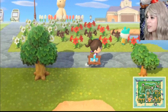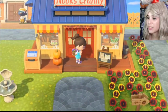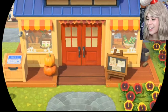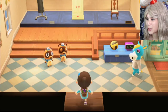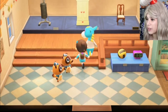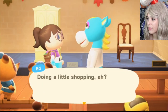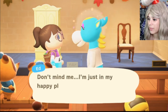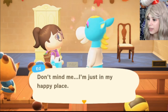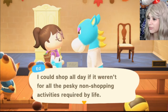You know what? Let's go shopping. Shall we? I like the fall decorations for Nook's Cranny. It's cute. I appreciate that they put up their fall stuff September 1st just like me. I appreciate that dedication. Ooh. Okay, interesting. I'll get these later. What's up, Ed? I'm just in my happy place. I could shop all day if it weren't for all the pesky non-shopping activities required by life!